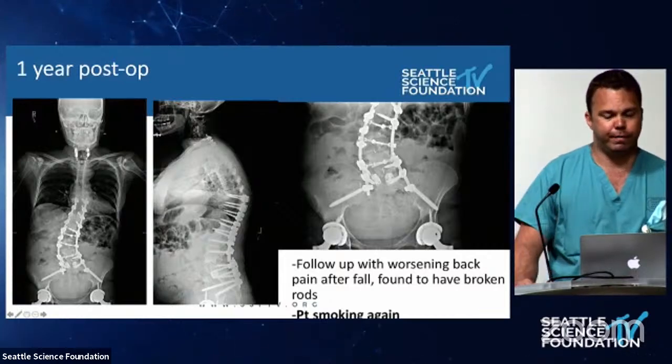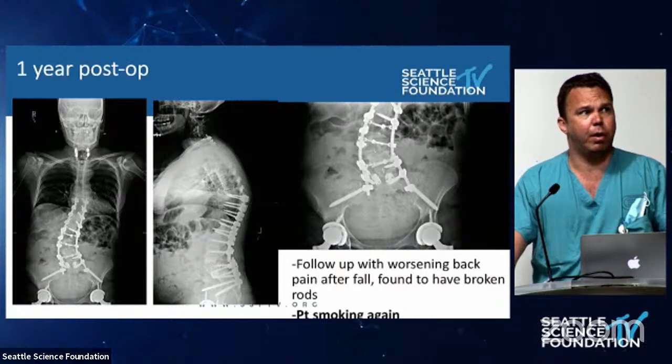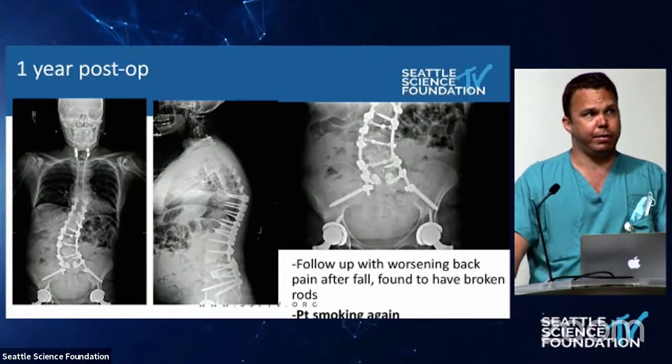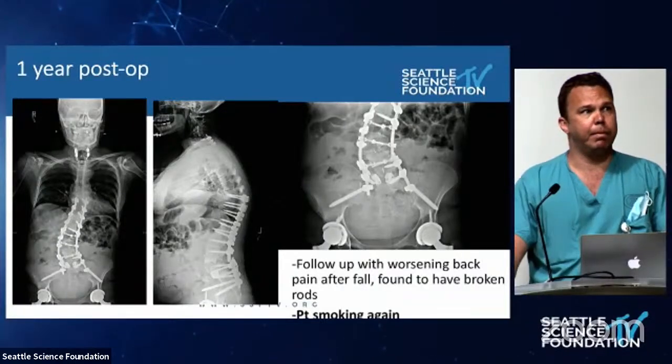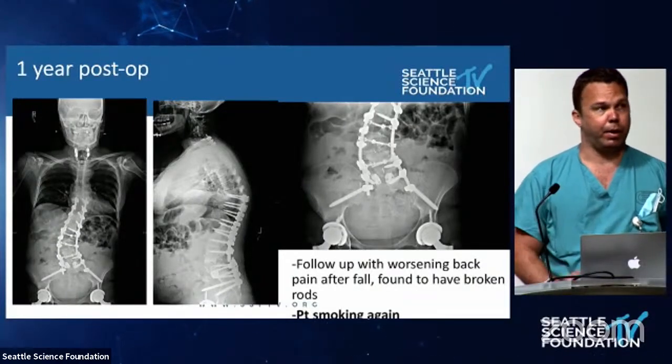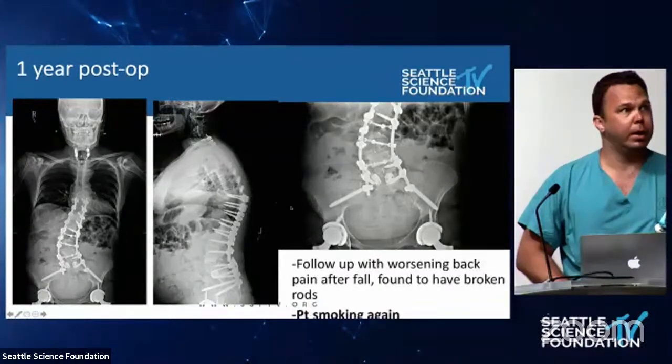She was kind of lost to follow-up. There were several appointments that she missed, but she had a fall and had worsening back pain after the fall. This is about 1 year post-op, and she was found to have broken rods down here at about the 3-4 level.